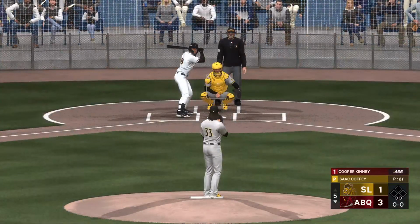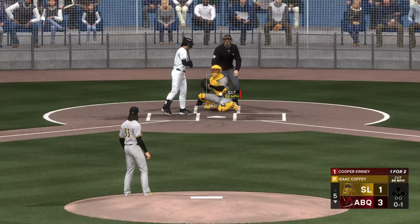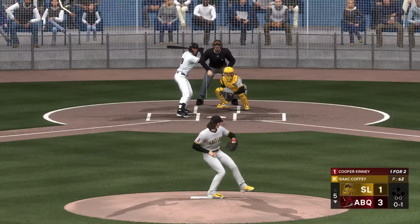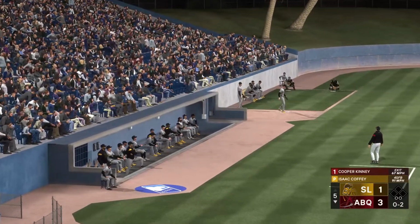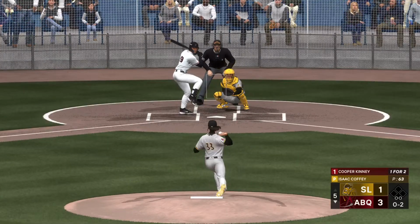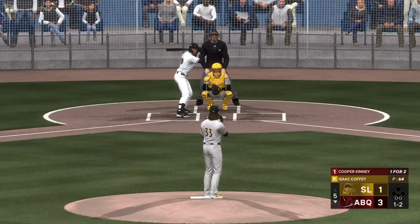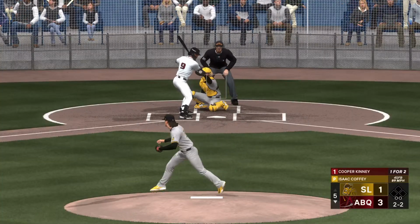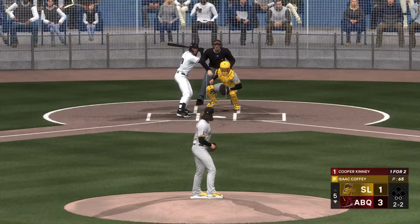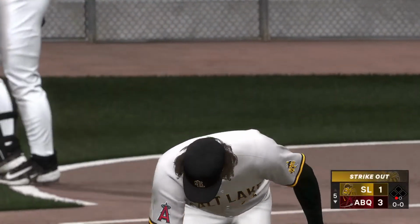Bottom half of the fifth, the Isotopes batting. The Isotopes, the shortstop, Cooper Kinney. That's a strike. 0-1. Fouled off. He was late. Oh, 0-2, and the delivery. Next offering is outside. That's a clear overthrow by the pitcher. He's not trying to be that far outside the zone on 0-2. This pitch misses. 2 balls, 2 strikes. Swing and a miss. And the leadoff batter retired in their half of the fifth.